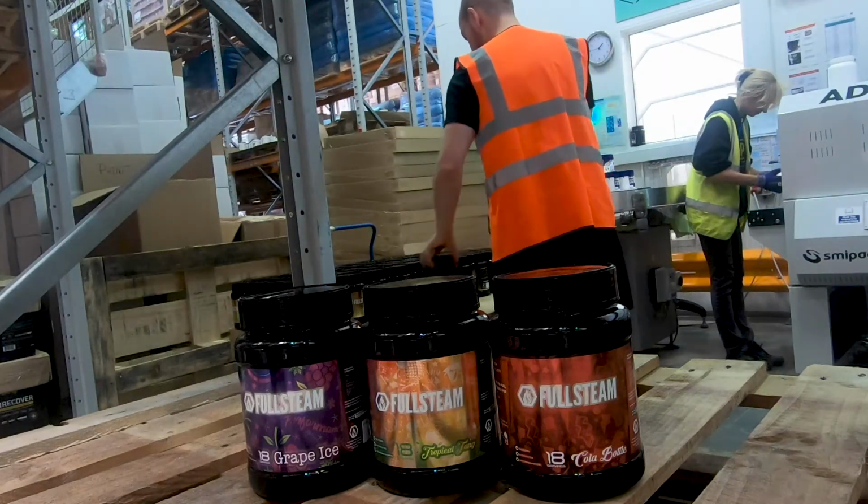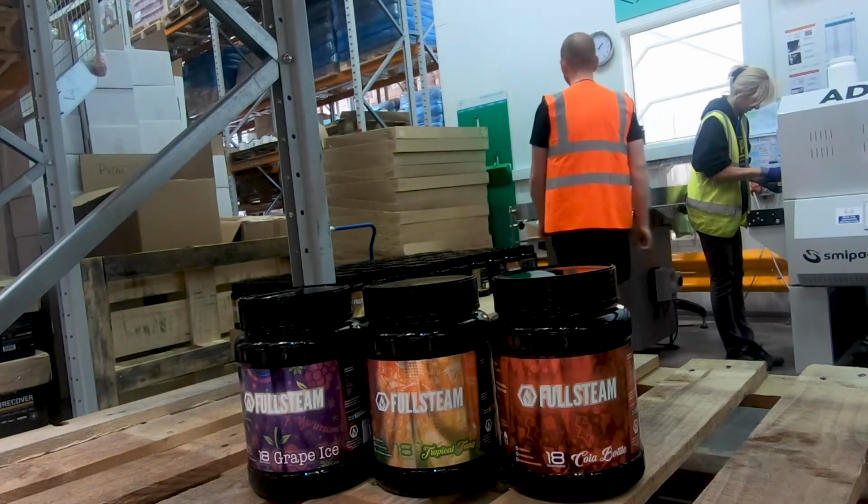there is a team who do the final quality check, so they make sure there's no powder on the outside of the tub, make sure that it's sealed properly, and they make sure that the best before and batch data are on there, clearly readable, and that they're correct.